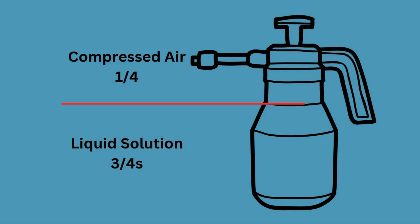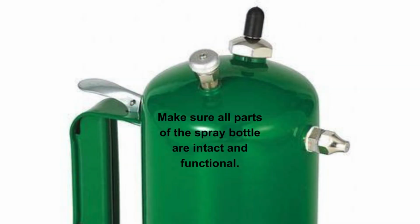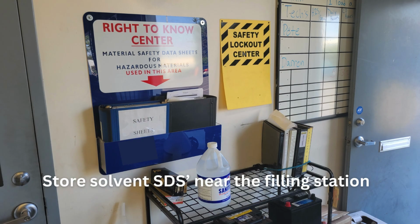Follow the manufacturer's instructions, filling to their recommended fill level and leaving space for adding the air. Most cans are filled with solvent to about 3/4 full and then pressurized to the exact specifications in pounds per square inch. After filling, ensure all tamper-evident devices and one-way valves are intact. Follow all PPE instructions for the particular solvent and have all solvent SDSs stored near the filling station.